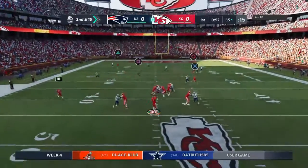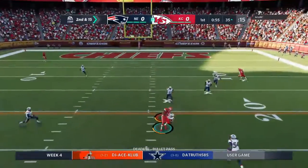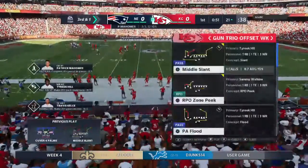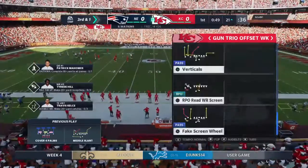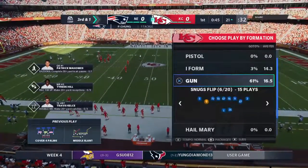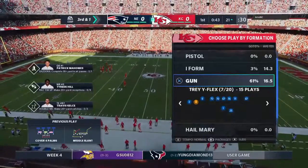From the gun, it's Mahomes. This is complete to Watkins on the slant. They get 14 back, but it leads now to a 3rd down. Really been an ideal start for them. They get the turnover on the opening possession. Now here they are moving the ball straight down the field on their first drive.